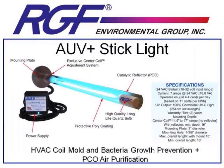RGF also manufactures the product we call the AUV stick light, a basic UVC light for purification and irradiation of a coil or other object-specific application. The AUV stick light also comes with a catalytic reflector standard on every unit. The reflector will bounce UV light back onto the surface of the coil, eliminating lost light due to shining away from the surface you're trying to purify.